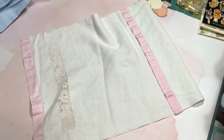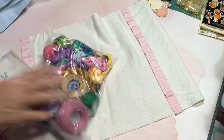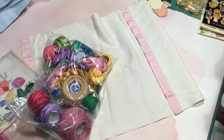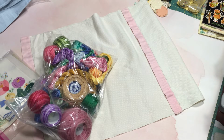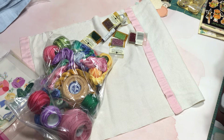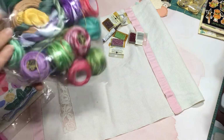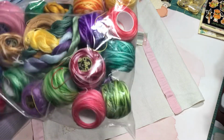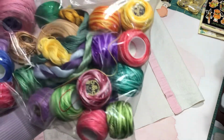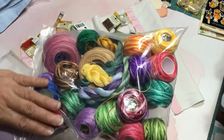Okay. Wonderful seed beads, packages of seed beads, and none of these things is going to go to waste, let me tell you. It will all be used for sure. Okay, so this is a bag full of tatting or crochet cotton in lots of variegated colors. These will be fun to play around with.